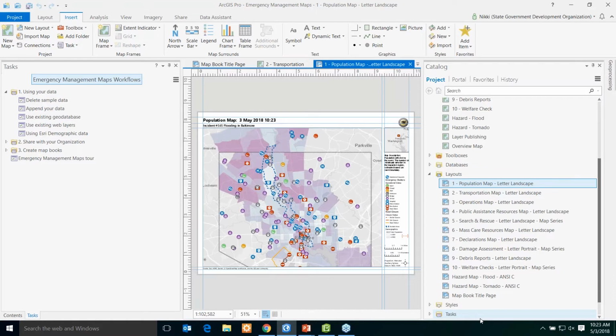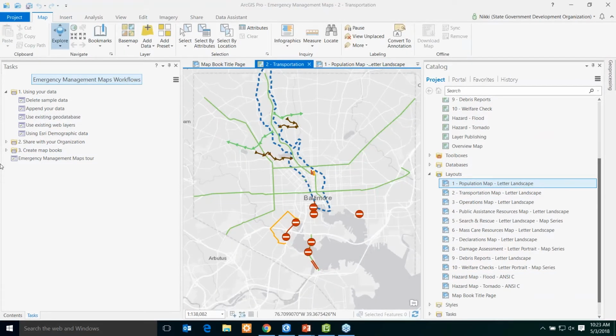In addition to the standard letter landscape format that you're looking at here, we also have a series of larger format templates that can be used. So in the event you need to plot something, to put it on the wall, we have templates that support that as well. So having that quick tour of the map products, the layouts, and the symbology allows us to then pivot back to the task that I was talking about initially that steps you through the sequence.